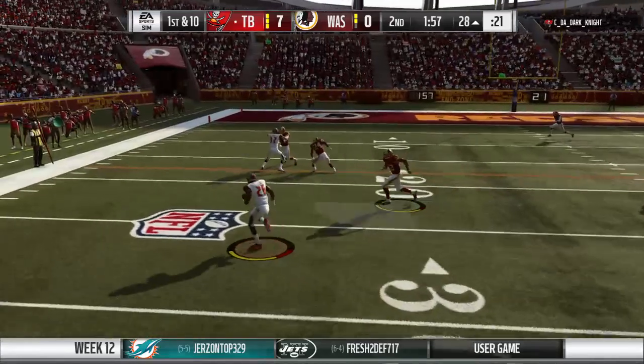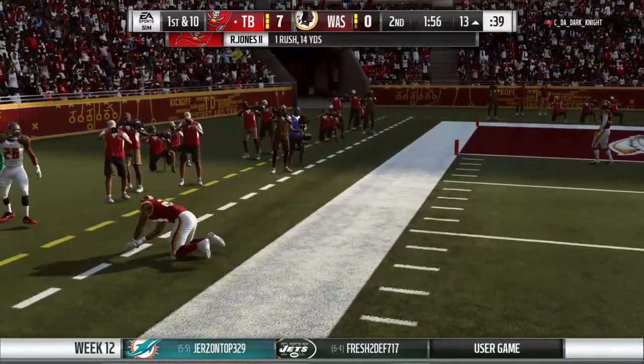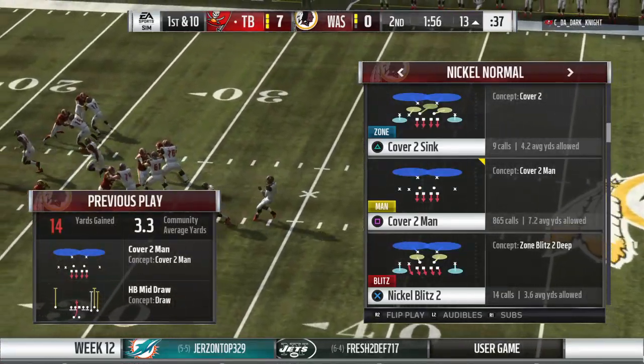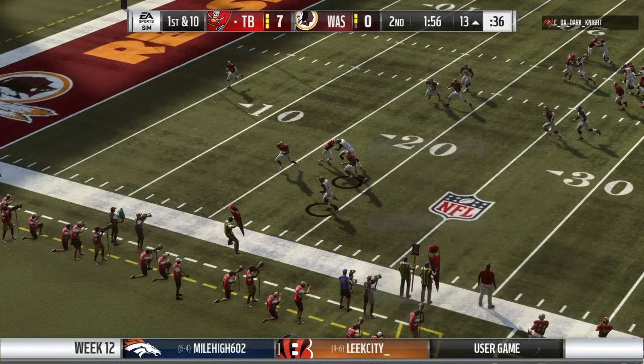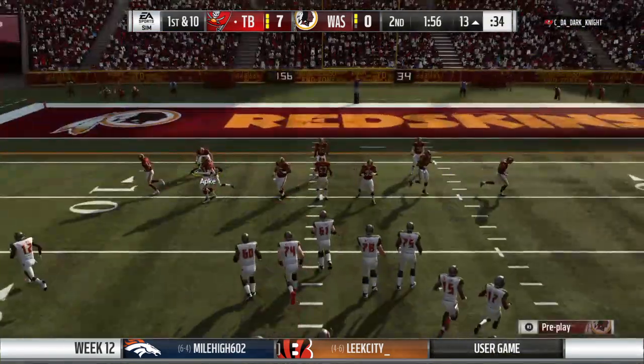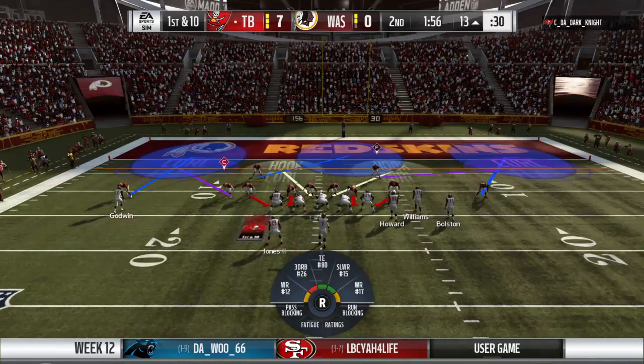Now a first down carry by Jones. Back-to-back nice gains. That one for 14 yards and another first. We don't talk about it very often, but sometimes there's a dip in intensity when you start the second half, which can manifest itself in some sloppy tackling. And how about right there? He ran right through that weak tackle attempt.